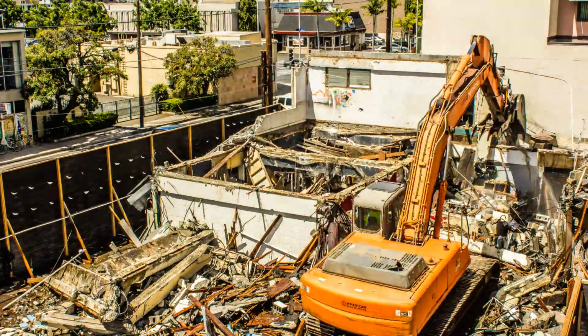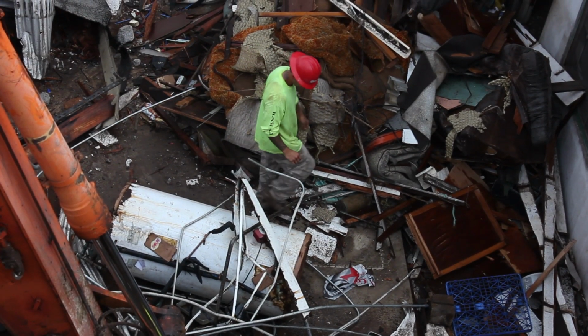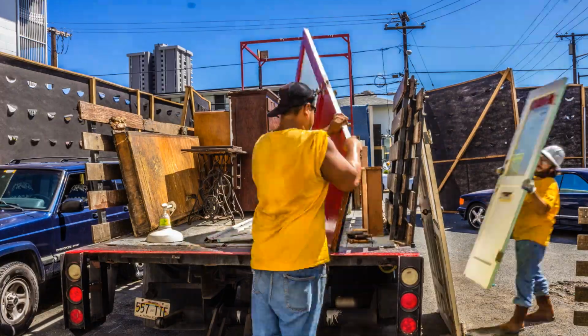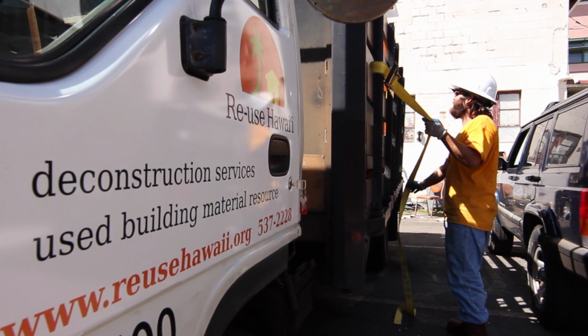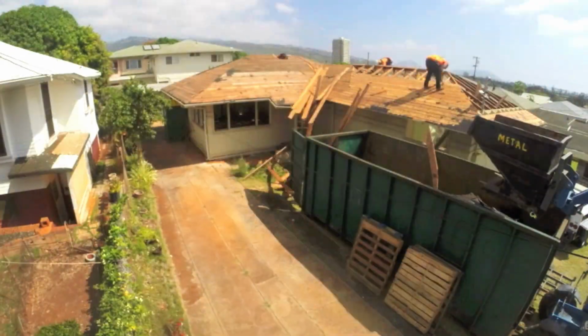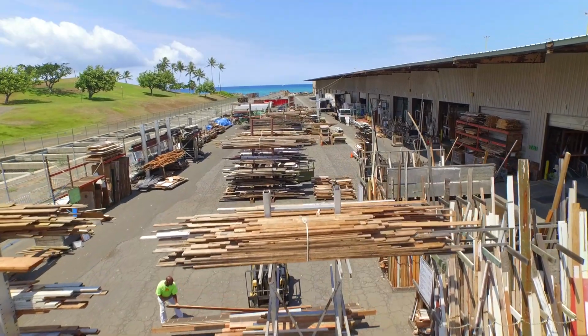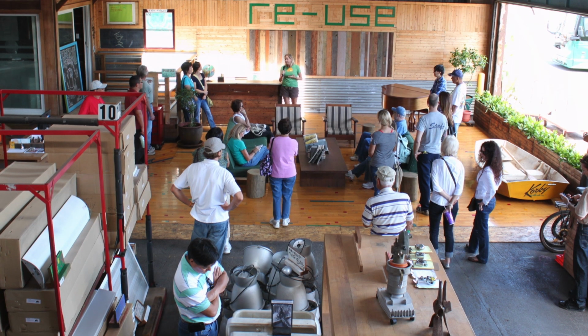In Hawaii, 30% of our waste is construction and demolition debris. Fortunately, most of that is actually reusable as it is. Here at Reuse Hawaii, we're setting up a new paradigm, a new industry for demolition, and it's called deconstruction. Our whole mission is to turn waste into a community resource.